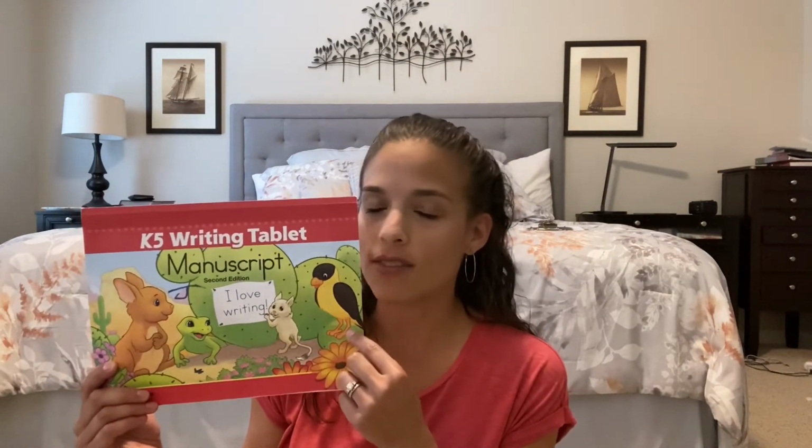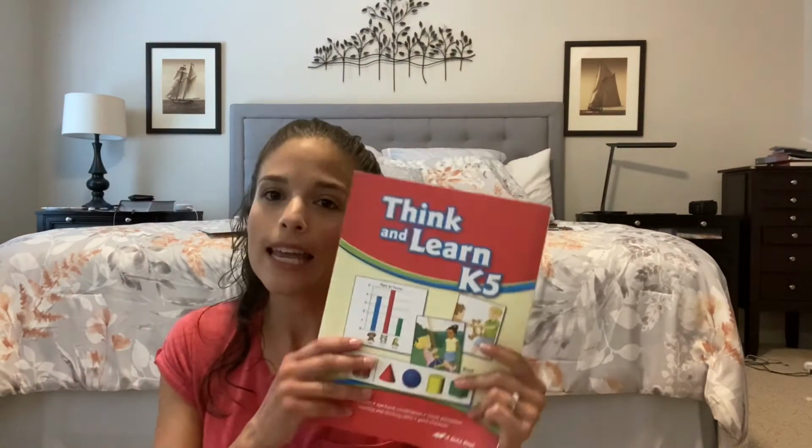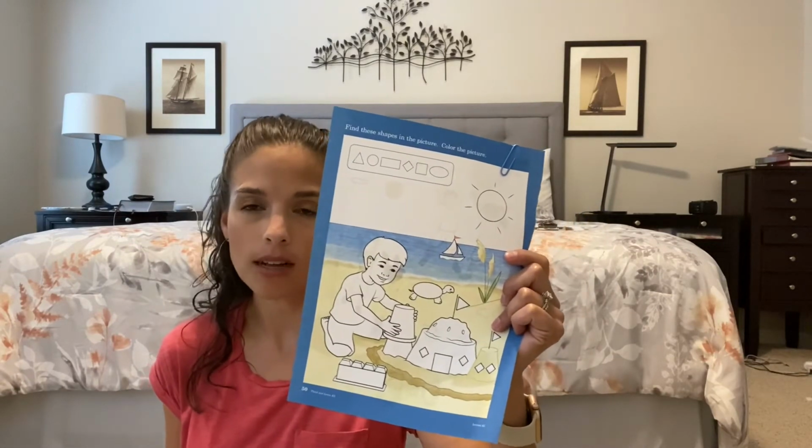This is actually the book. I didn't throw this away. This is kind of like the consumable book, and every night I would pull out the pages that he needed and put them on his clipboard. In the child pack, you also get this Think and Learn book. And this is more just some fun activities. Like this is an example of find these shapes in the picture and color them.